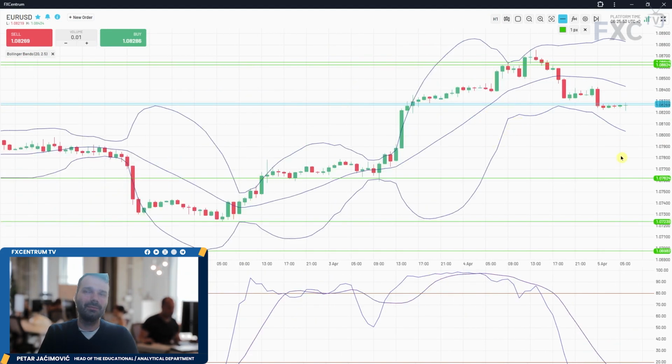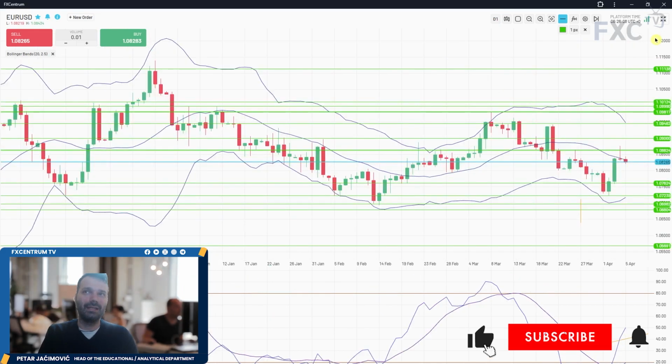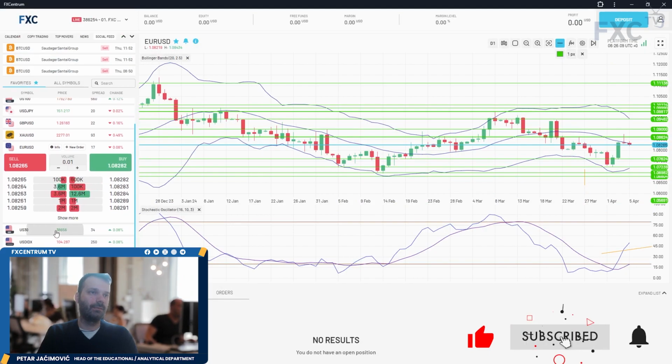So still we didn't break the lower Bollinger Band, but we are kind of switching this 20 bar moving average to the downside. This one is now sloping to the downside, and the volatility is expanding, so we might see potential downside movement on euro dollar.